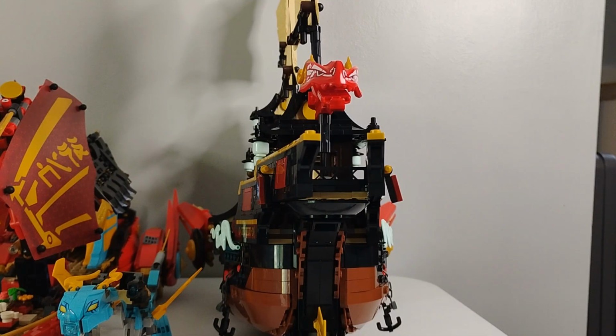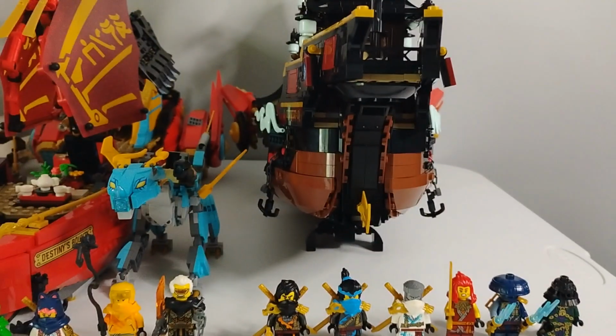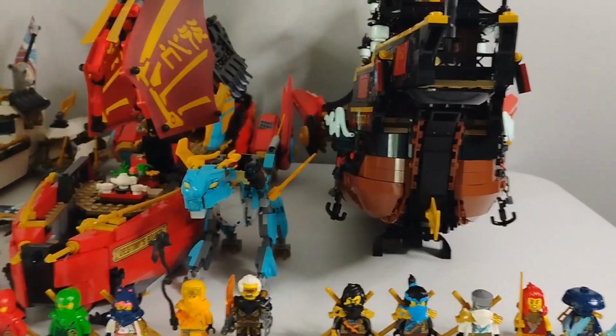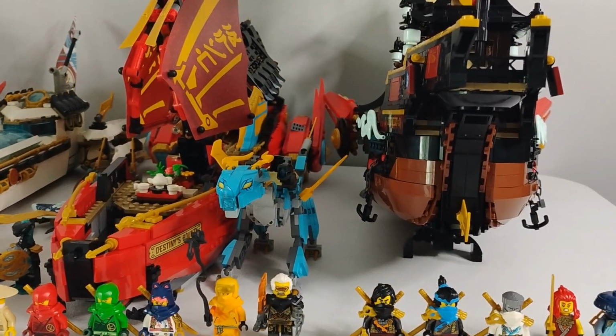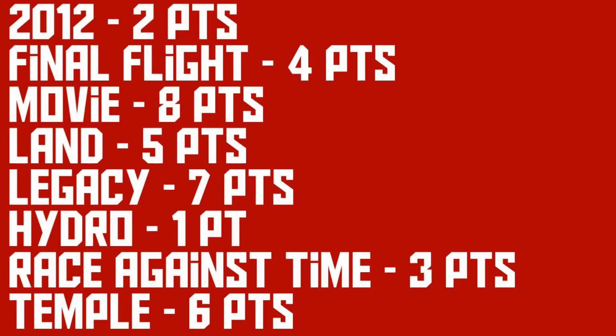2,387 pieces for $200. 6 minifigs in the set, which are pretty solid. We'll get to those in a little bit. And that's a value of 8.4 cents per piece. And the last one was 9.2 if I didn't mention it. Here's how I divided up the points for the value category.